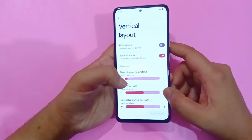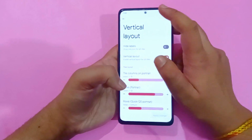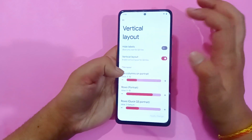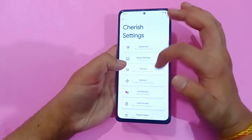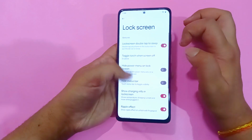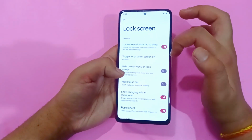You can also change the rows and columns in this quick setting panel, and you can see that now we have 3 tiles instead of 2. So there is a lot of customization like that, and I can't go into every single aspect of this customization, but I can assure you that you won't be bored with this ROM when it comes to customization.